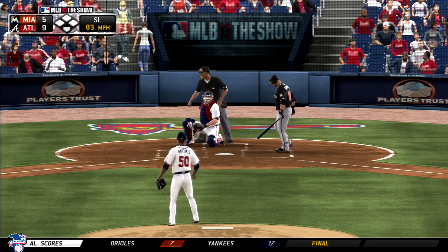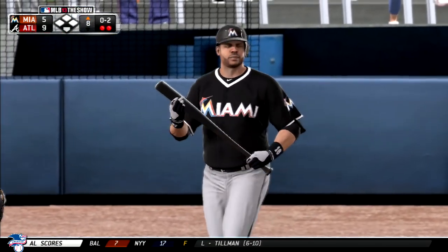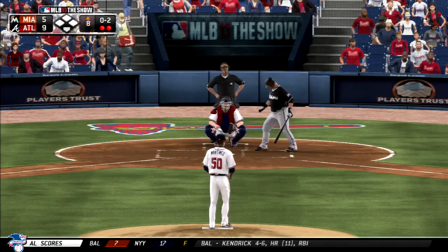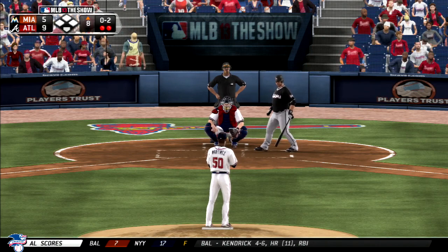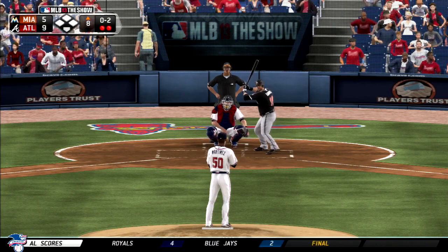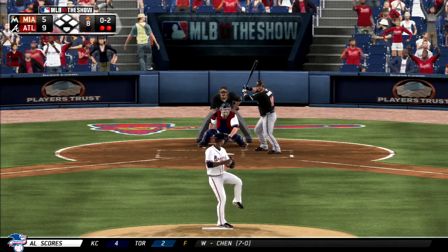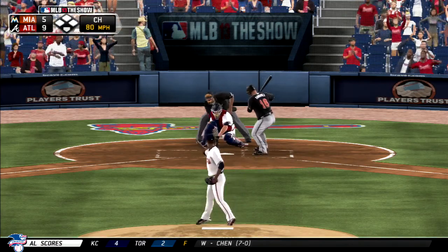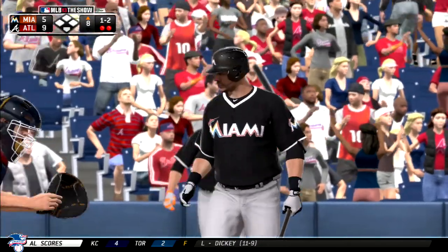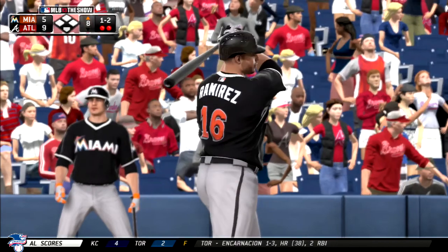Still taking here as he looks at the slider this time, and he's in a big hole now, down 0-2. And when he's got that slider working the way he wants it, it can be such a weapon for him. Lays off that time, and it's 1-2. Good changeup right there, down in the strike zone. Definitely the one they wanted to strike him out on, so that's a great job to lay off.